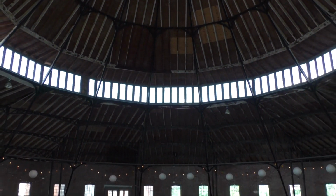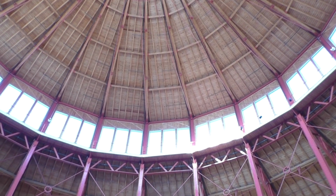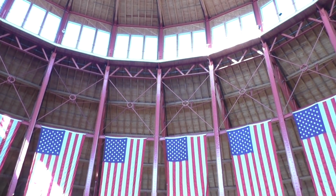Absolutely. It's very reminiscent, if people were to go down to Baltimore and see the 1884 roundhouse, compare and contrast. That roundhouse has another set of windows at the very top, which is awesome. I love that part of the Baltimore one, the double layer. You can thank E. Francis Baldwin.